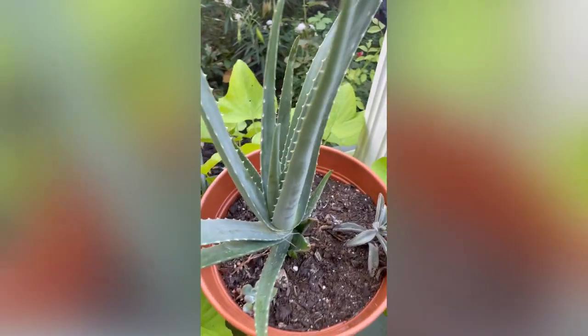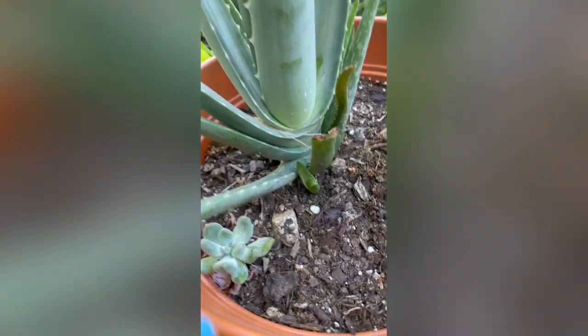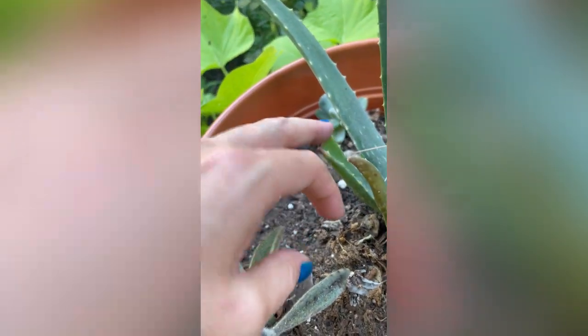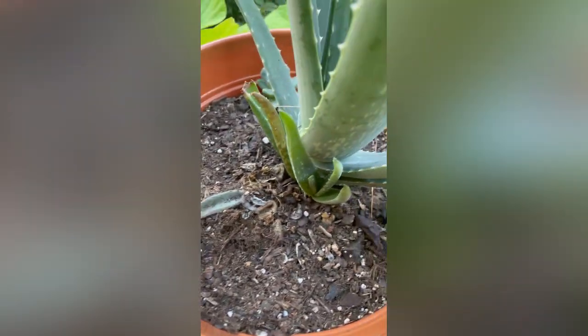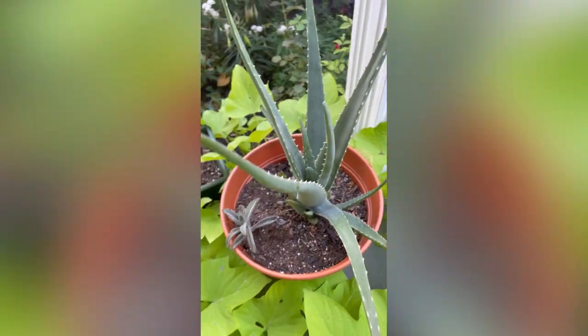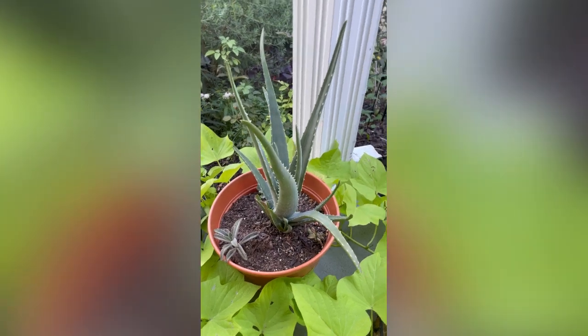But here's the aloe, and look at this little baby. There's a baby there, and a baby there, and there's another baby and another baby. So this thing's fun. I'm gonna have to divide it and sell it soon, just because I like to keep it in a small pot.